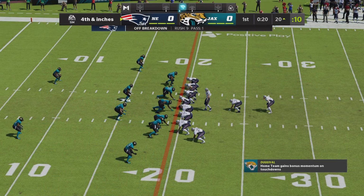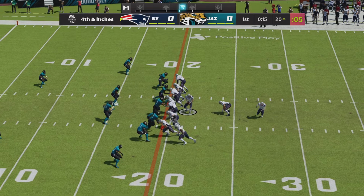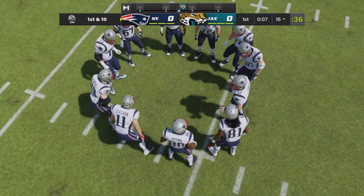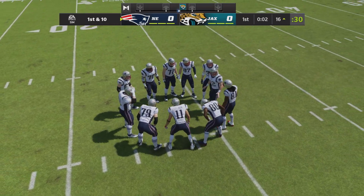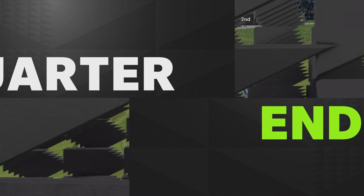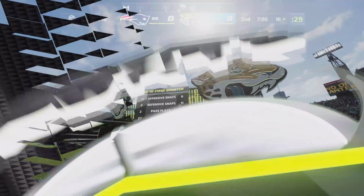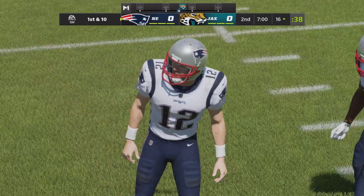And on their first drive, the offense staying out there. They're going to go for it on 4th. Needing the tough yards, they run it with their fullback. And he picks up the first down yardage as he takes it down to the 16. We're scoreless after 1. Start of the 2nd quarter, and it's the Patriots in control of the football as they've got it with a 1st and 10.